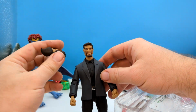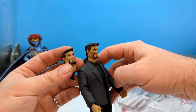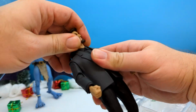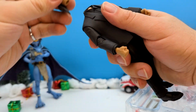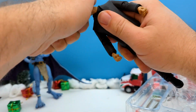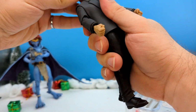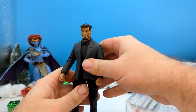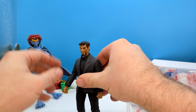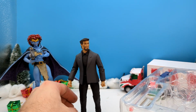But I mean, the head looks okay. I'm not going to be using this head. I like the calm, confident, planning Xanatos better than the little bit angry Xanatos. Both are very accurate representations of how he was in the show. I'm not saying one is better than the other, but the calculating, scheming, confident Xanatos, I really like that. This head evokes that very well.